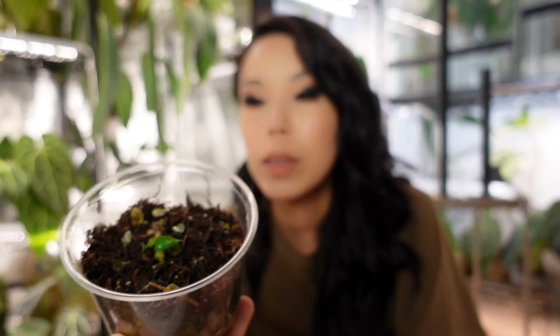I don't see roots, which is fine. I do think that it's going to push out a little bit more growth before it starts to root a little bit more. It's just crazy to me to think back how unattainable this plant seemed to be. And probably a lot of you who are watching this right now also own a Spiritus Sancti, so you might be able to understand how I'm feeling.